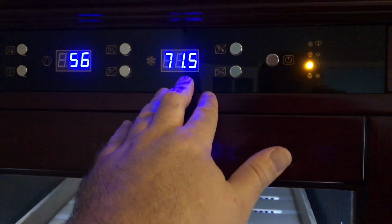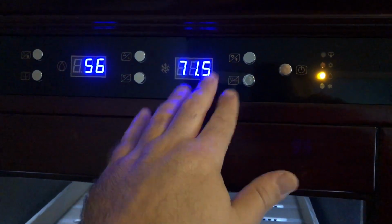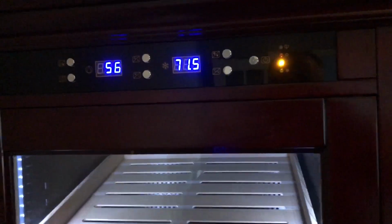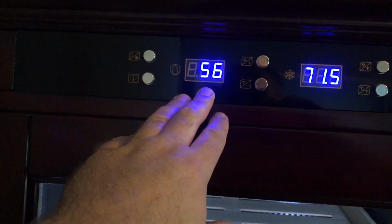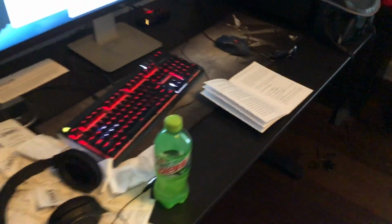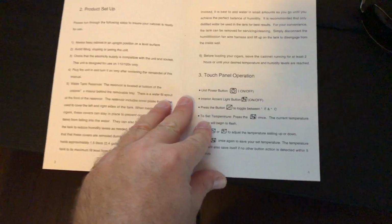So I'm going to set my temp to 66. So that'll give me a great range between 66 and 70. And with the room being 71, 72, it shouldn't kick on that often at all. So that should be perfect. RH, I'm going to set it at 65, which is what I like. We'll see how it holds. I will be putting in my calibrated gauges and we'll see what it does.